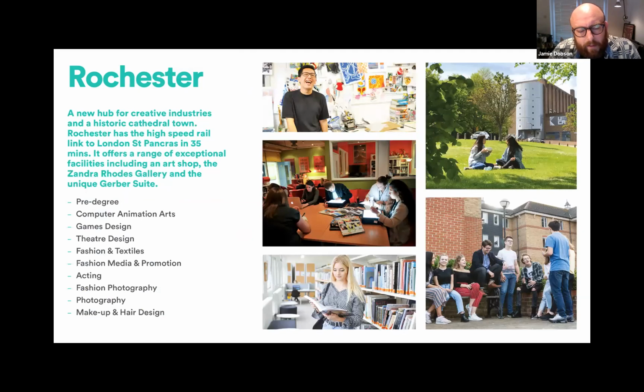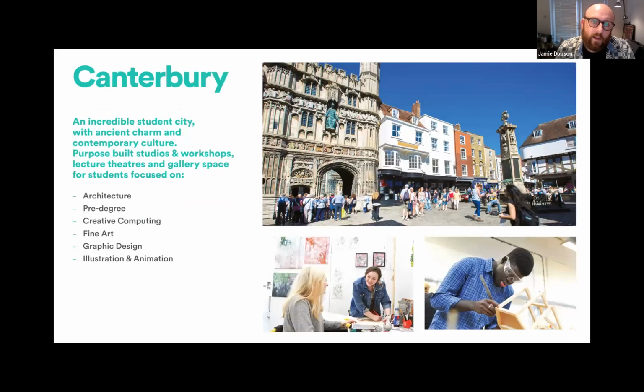Rochester has quite a mix of courses again, actually. Fashion is very dominant in Rochester, as is photography. And then Canterbury. So Canterbury is our smallest campus. It's the home of the Canterbury School of Architecture. And so there are 3 courses that I think rub up against each other in Canterbury that are really interesting: architecture, fine art, and graphic design and illustration. So there are interesting opportunities for collaboration there. Certainly staff do this.